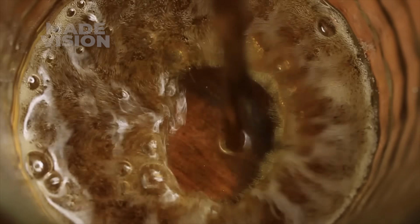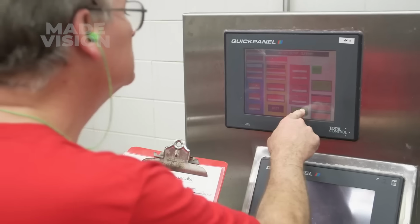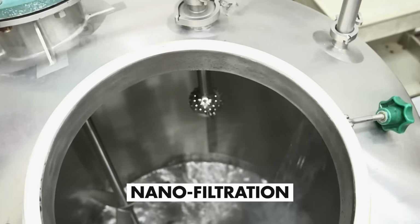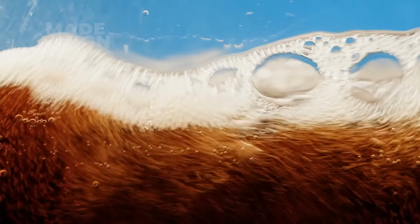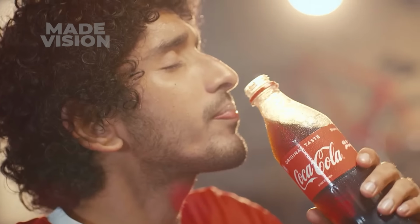However, water is approximately 90% of the formula. At the plant, water is sourced from on-site wells, thoroughly sanitized, and put through a Nano filtration process to ensure absolute purity, providing the perfect base for the beverage. This meticulous water treatment guarantees that every bottle of Coke delivers the same crisp, refreshing taste.